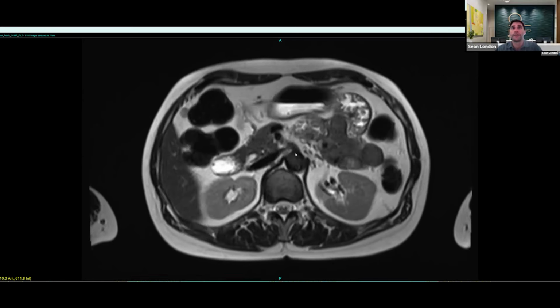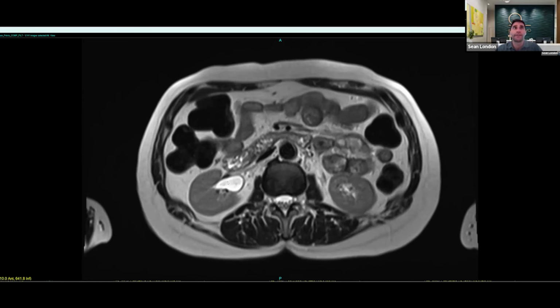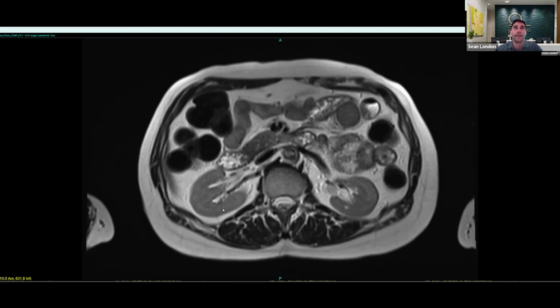And then I go further down and I look at the kidneys. This is the right kidney right here, and this is the left kidney right here. What I'm looking for are any kind of concerning masses or complex cysts, and I don't see any.